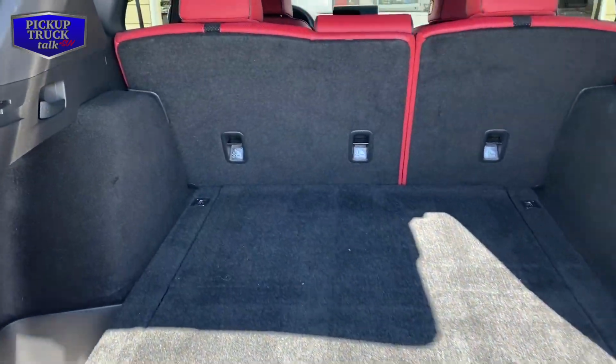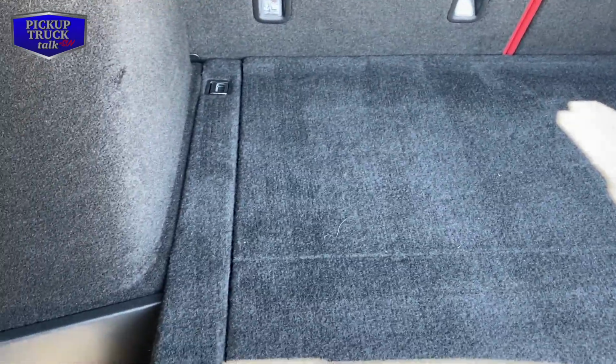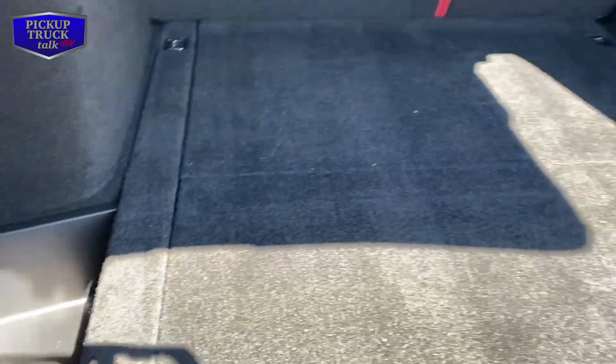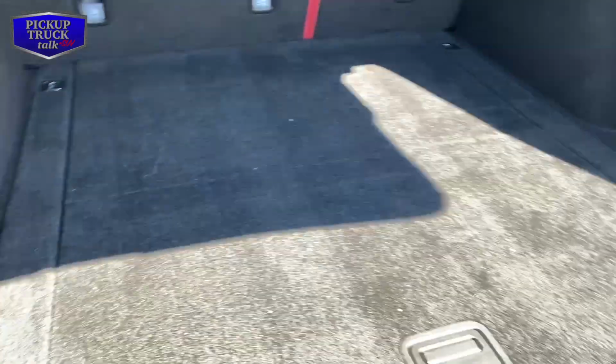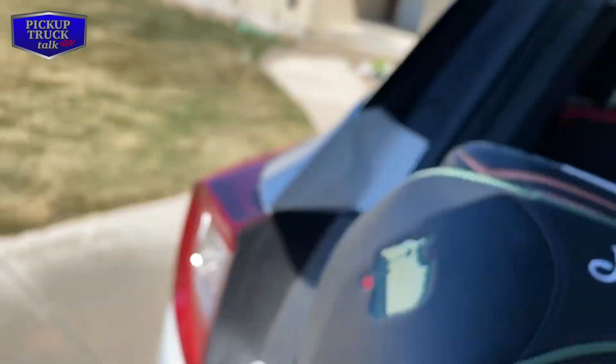Okay, in the back here, we have a pretty good amount of cargo room. You can fit some good luggage back there. I got groceries the other day, lots of good space back there. Nice little cubby hole. I put my milk in there yesterday, worked pretty well. What you'll notice as well is it's indented on both sides, which makes it easy for the best sport in the world.